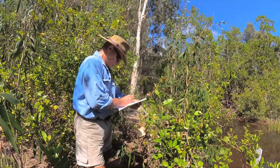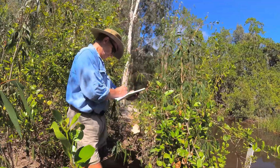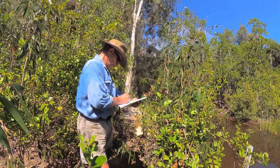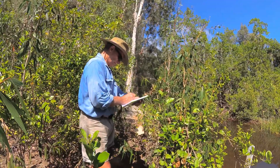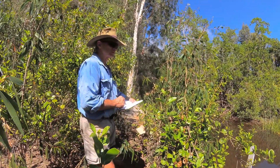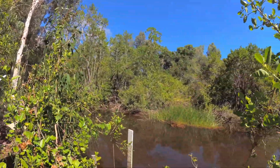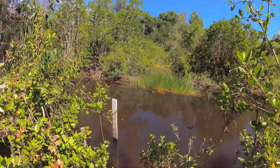So it's pretty clean water in the lagoon? Yeah, pretty well pure fresh. Oh, gee, the run-out's very slow here, hey? Because that's about 600 deep. So the flow is probably hardly measurable.